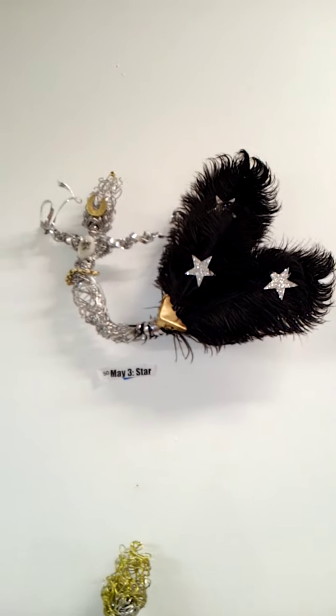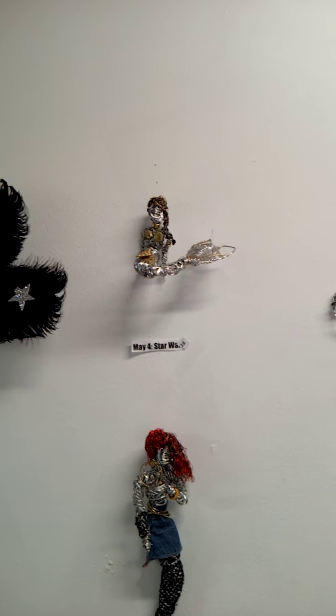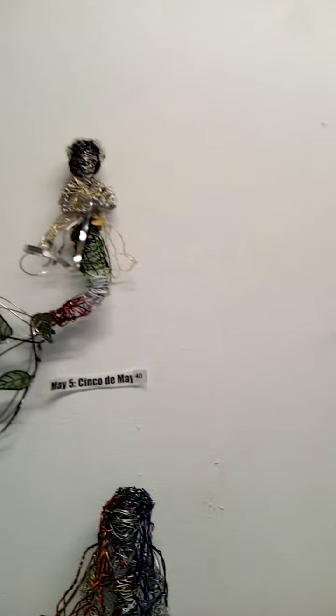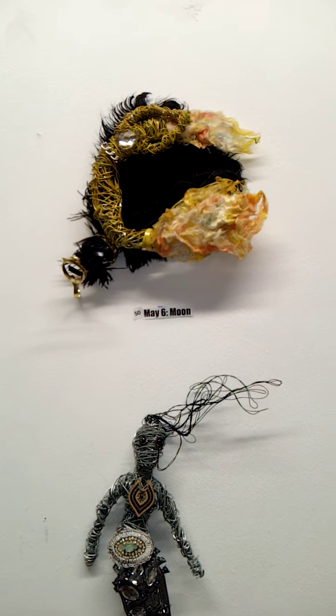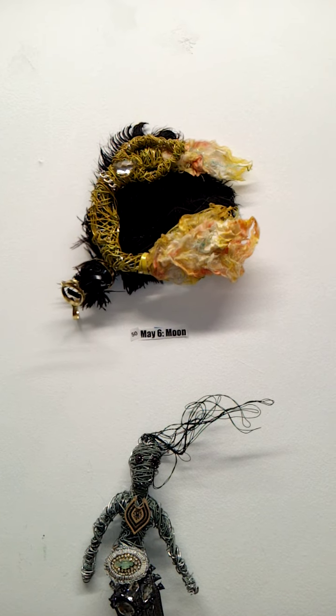We had stars. And then for the 4th of May, we had Star Wars. This is Princess Leia in her slave outfit. For the 5th, we had Cinco de Mayo, and I have Frida Kahlo. The 6th is lunar, or the moon. Now, whenever you see brightly colored wire, it means that I have hand painted it. So this is hand painted wire.